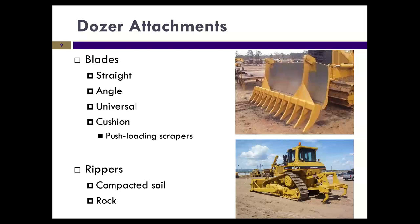Attached to the rear of these vehicles, you can place a ripper. A ripper are those long forks, tines that can be pushed in hydraulically into the soil, and then the tractor will pull them through the soil, and you can rip up compacted soil and you can rip up rock, make it soft and easier for other vehicles to lift or maybe a second dozer to cut.